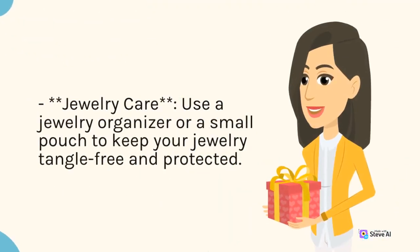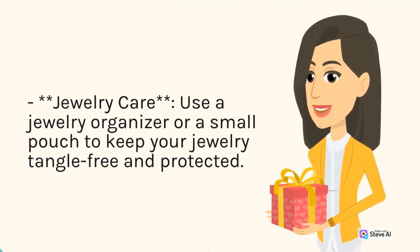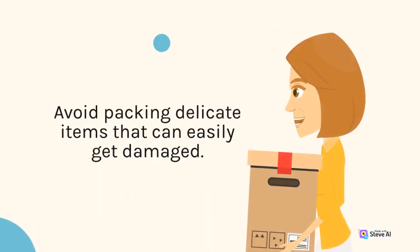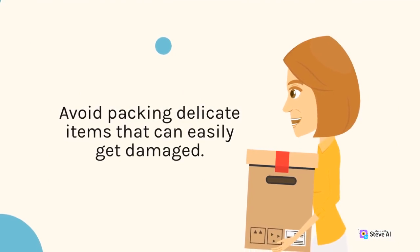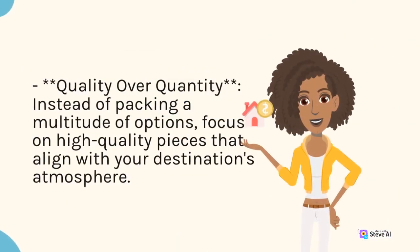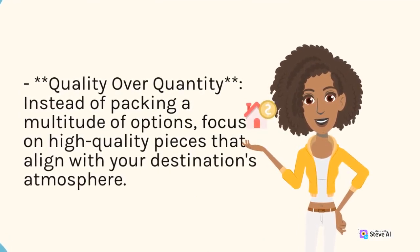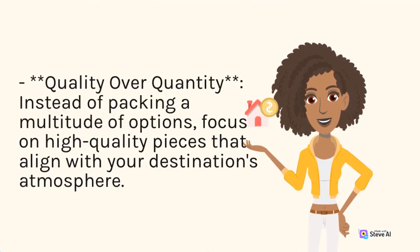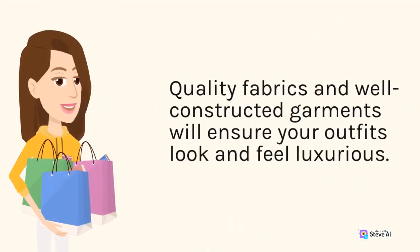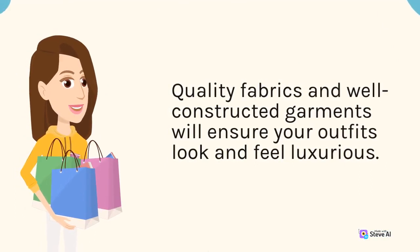Jewelry care. Use a jewelry organizer or a small pouch to keep your jewelry tangle-free and protected. Avoid packing delicate items that can easily get damaged. Quality over quantity. Instead of packing a multitude of options, focus on high-quality pieces that align with your destination's atmosphere. Quality fabrics and well-constructed garments will ensure your outfits look and feel luxurious.